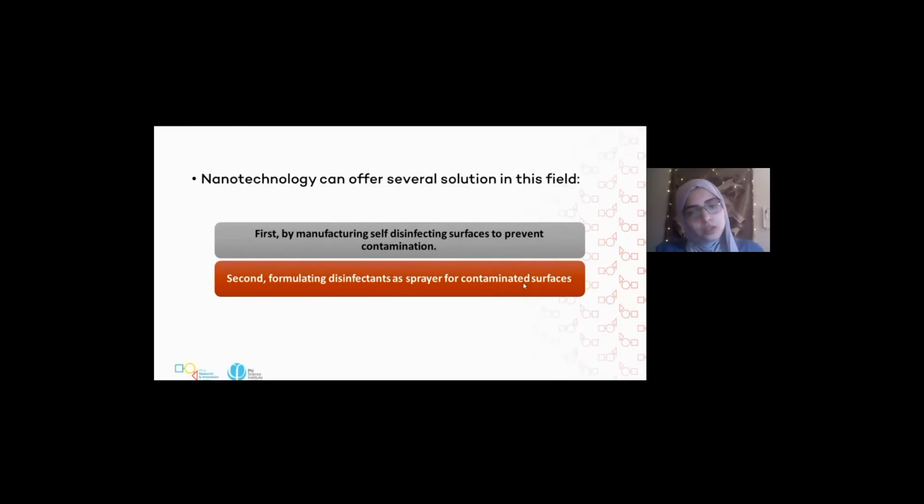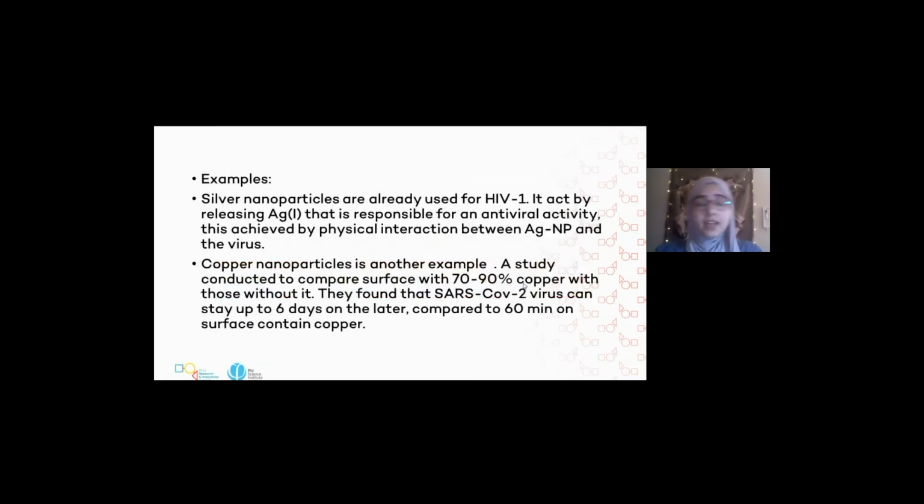First of all, we can use nanotechnology to manufacture self-disinfecting surfaces to prevent contamination. Or we can formulate the nanoparticles as a sprayer to be sprayed over contaminated surfaces. A real example, which is under investigation now by research groups in universities and companies, uses silver nanoparticles. Silver nanoparticles will release silver ions, which are responsible for the antiviral activity. And this is achieved by a physical interaction between the silver nanoparticles and the virus itself.